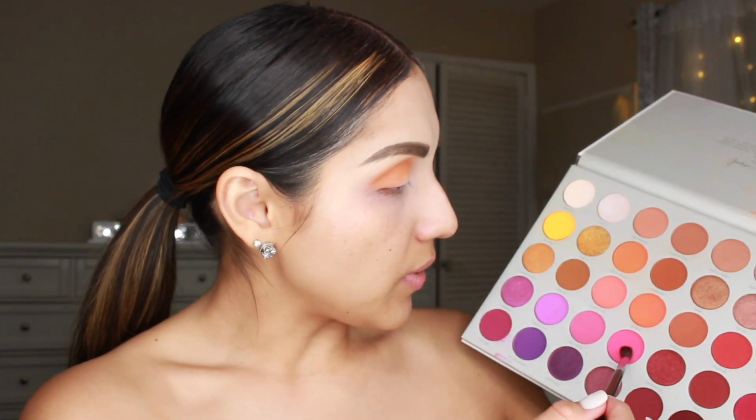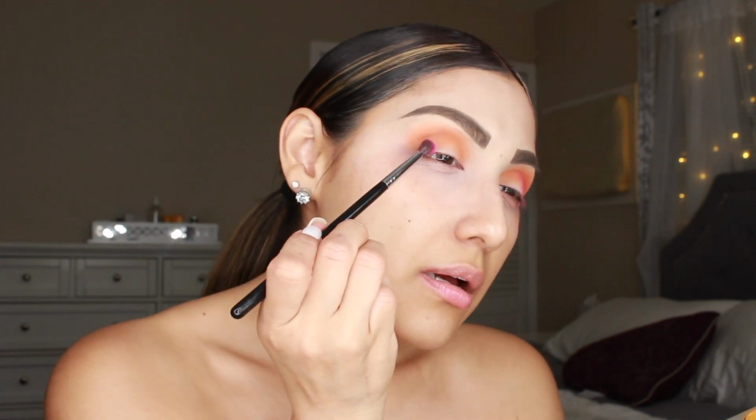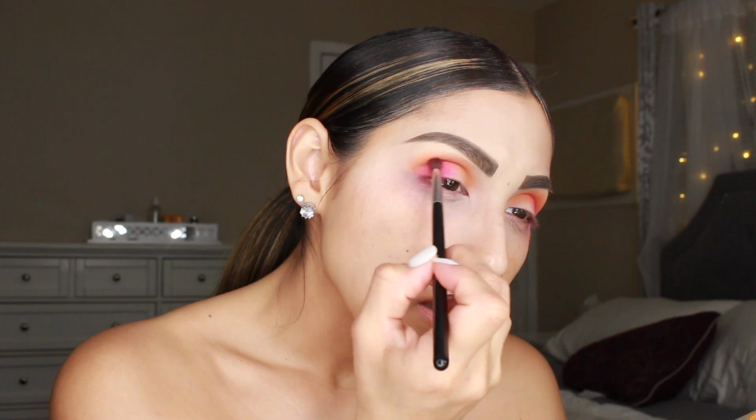Okay, so now you guys, we're going to grab another shade. We're going to be going in with Tipsy Girl. Let's see what we come up with. So I'm going to be using the Morphe M506. I'm just going to be blending that right here on the outer V, right here, and then bringing that right into the crease. That's a nice mix. I think that looks really pretty. Okay, we got that going. Alright, so far I think those two look really good together. I'm happy. I'm not disappointed.